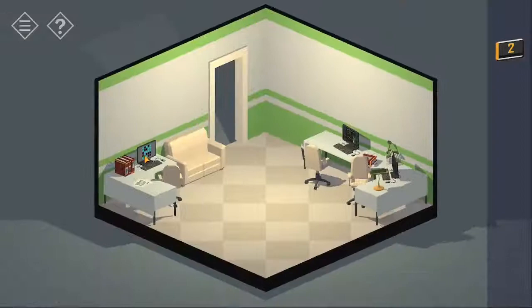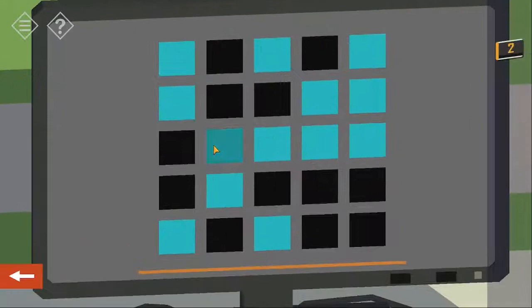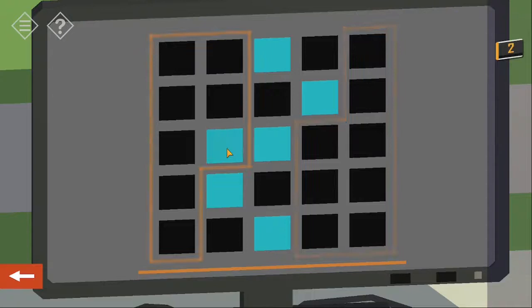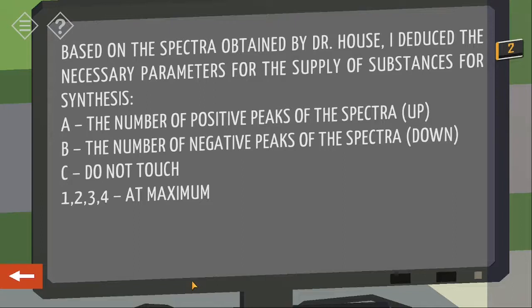Okay, but here, if this is right and this is upside down, this should be right. But what if this is not right? This is upside down and this is right. So it's going to be like this? Or should I start from the other side? I guess so. So this will be like this, and this will be like the, yeah.